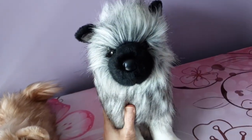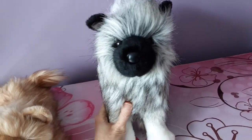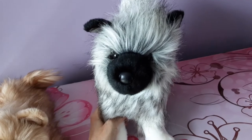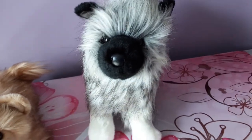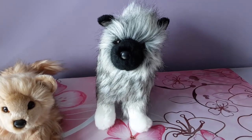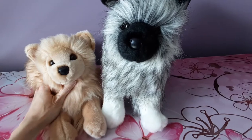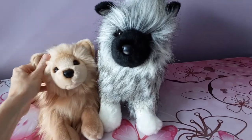Really happy to have gotten this guy. I did not expect to find him. It was just a very random sighting. A little bit of an impulse buy, but I think it was a good impulse. I'm really happy to have him. And now Fluffy has a friend too, so that just works out on all fronts.